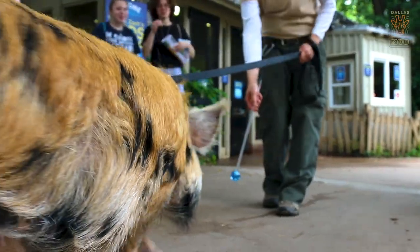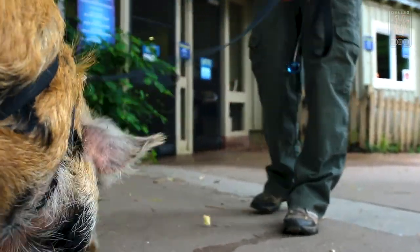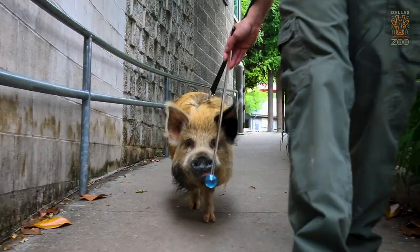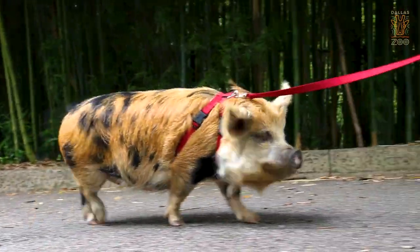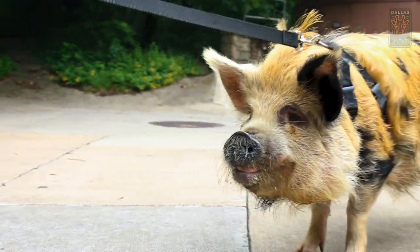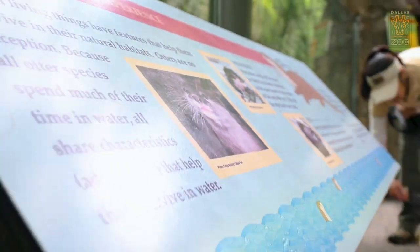Oliver, sorry. These guys we train to do behaviors that help us take care of them better, like get in a crate or on a scale. He's trained to touch his nose to the stick, and then he knows that he gets a treat for it. Good boy. Penny, you can tell which one Penny is. She has the two orange ears. Oliver has the black ear, and he kind of always tends to have his tongue sticking out of his mouth a little bit. We're going to visit the otters today.